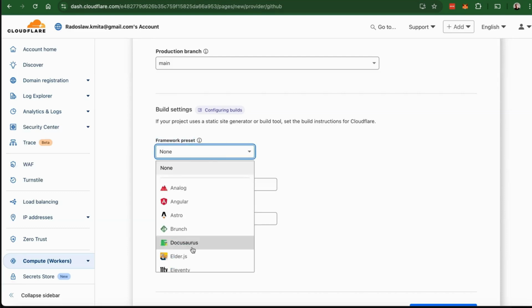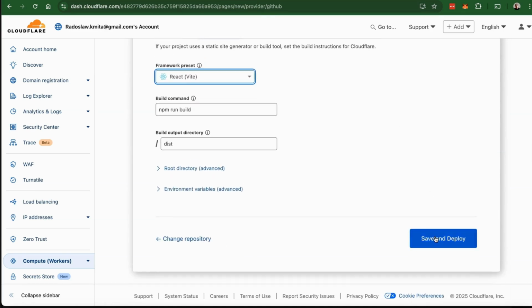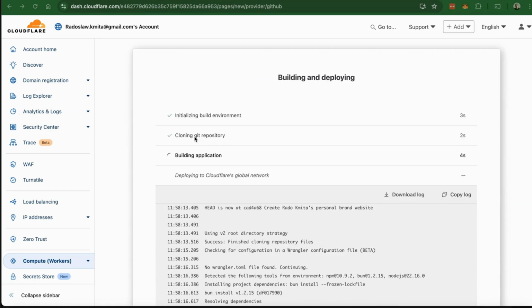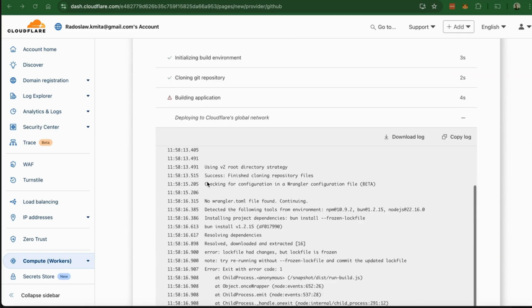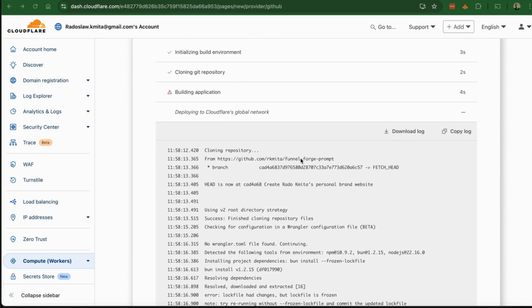Okay, so let's go. And now let's find the one that was mentioned there. It's React. So this is the one that we pick, and now we click save and deploy. And now we have to wait a couple of minutes because, as you can see, the environment is built. It has a Cloudflare repository, and now it's building an application. And what often happens is that we encounter an error.